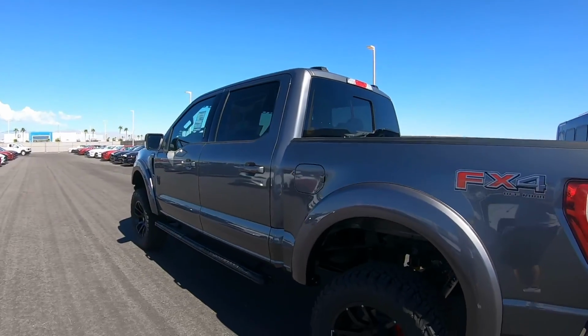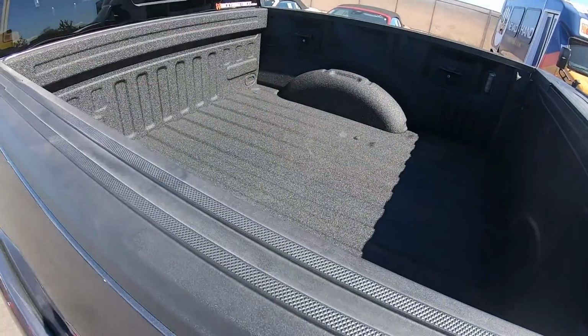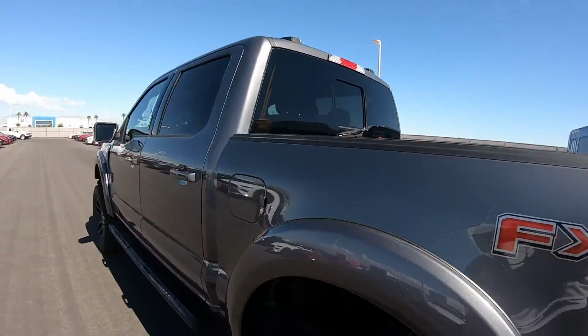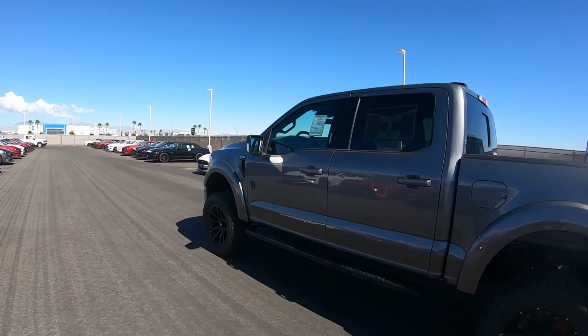But yeah, really nice looking truck. This one does have a spray-in bed liner, so you could throw whatever you want to throw in it, not worry about scratching it. But yeah, let's go ahead and check out the interior on this thing.